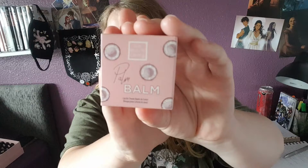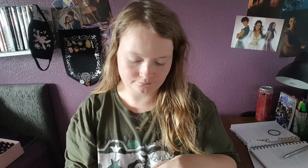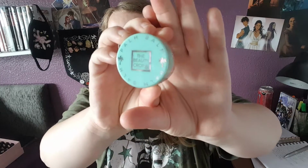Okay, sorry. So this is our next product, which is by Beauty Crop, the Balm. So lips, cheek balm and colour. So this is what it looks like out of the package. I feel like we've had one of these products before that was definitely the colour. So it's sealed.